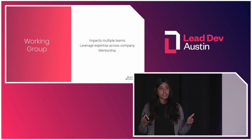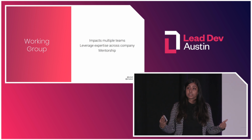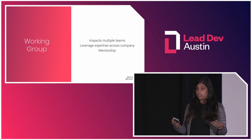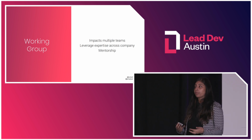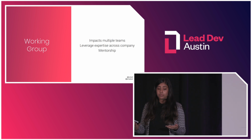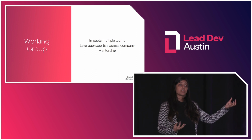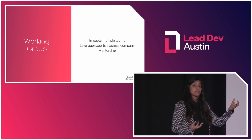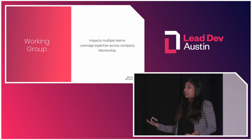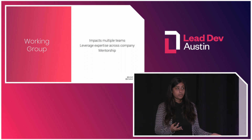The concept here is you take a cross-cutting concern, something which impacts multiple teams, and you have people from different teams who are passionate about that topic come and be part of the working group, find a solution, and possibly even implement it. One of the big advantages of a working group is you're bringing perspectives from engineers from different teams. You get to work with people you haven't worked with before, so this is a good opportunity for mentorship and learning from each other.